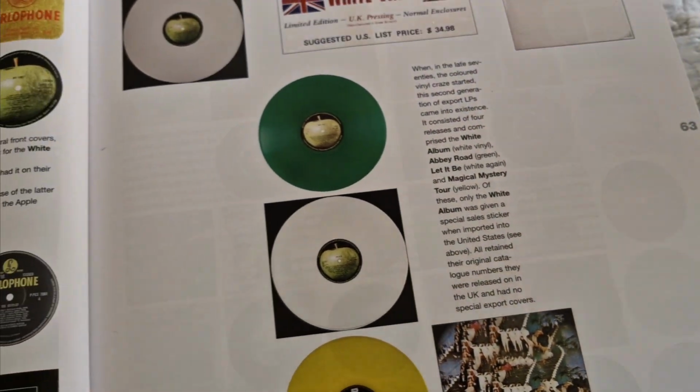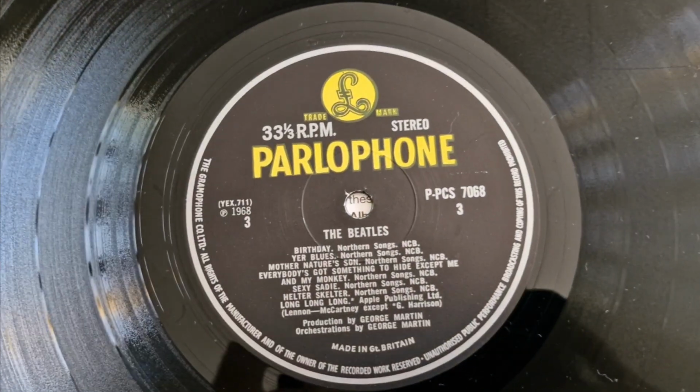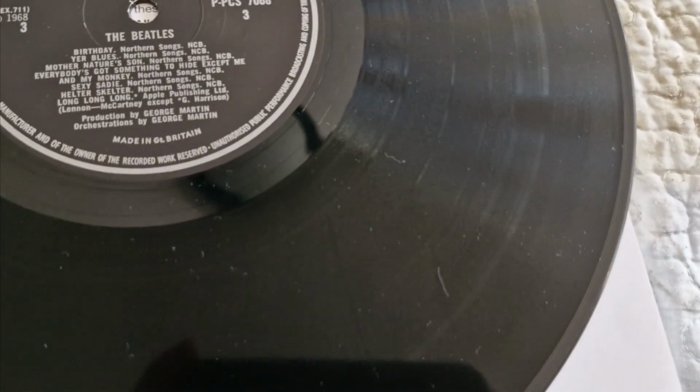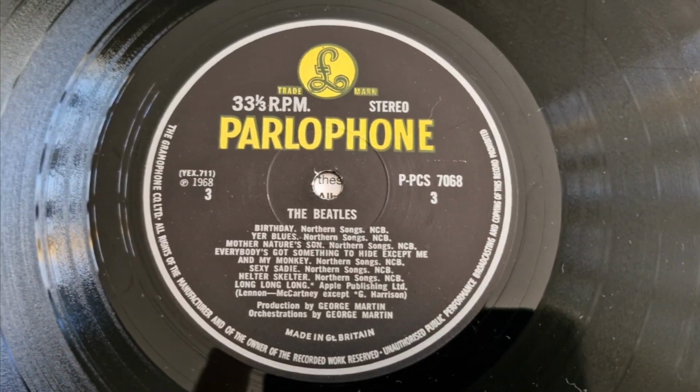Now I'm gonna take the record 2. Sorry. This is the record 2. I have to say that this side is in the best shape out of the 4. There's no mark, no scratch, nothing. It's just the dust. Okay, so this is the label.